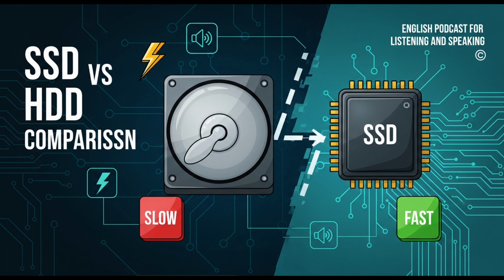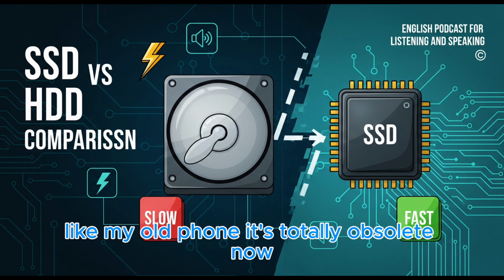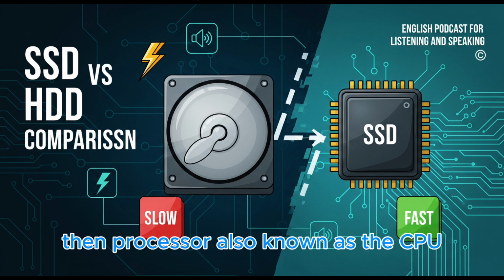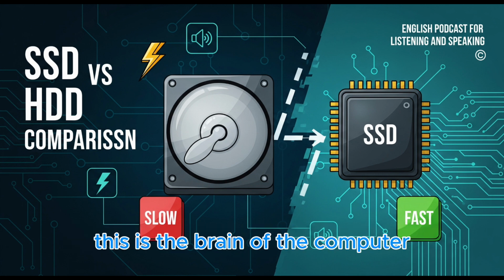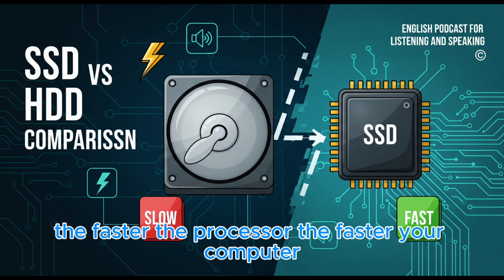First, we had obsolete. Remember, that's something no longer used or produced, out of date. Like my old phone, it's totally obsolete now. Then, processor, also known as the CPU. This is the brain of the computer, handling all the calculations. The faster the processor, the faster your computer.